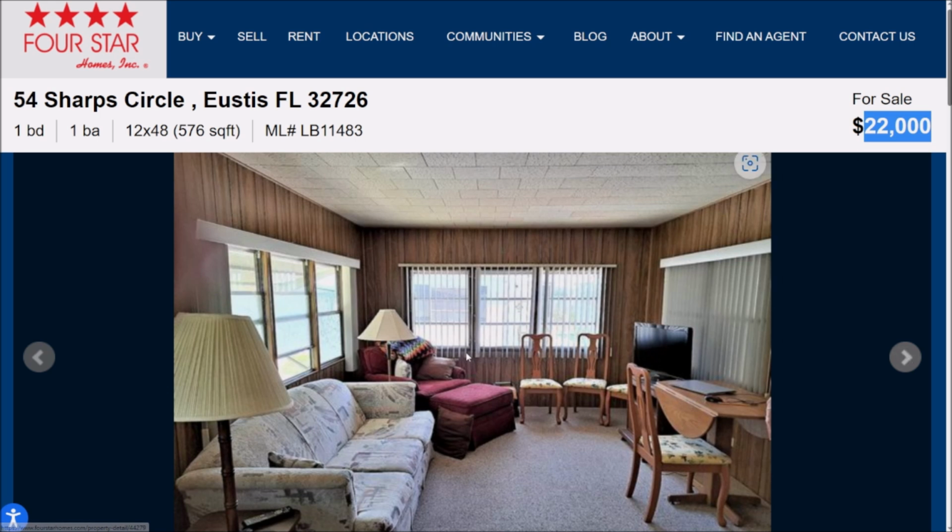This is the living room. You'll be getting this sofa here, which is a queen sleeper. Doesn't look too bad, but it looks old and worn, in my opinion. And a chair. Now, she didn't specifically state what chair it is. I'm going to take it for granted it's that one there. And the TV stand. You're not getting the TV, but you'll definitely be getting the stand.